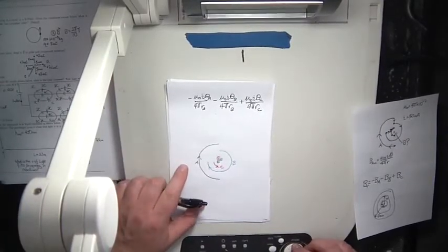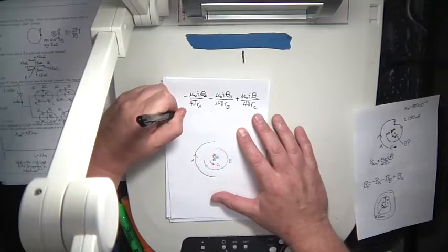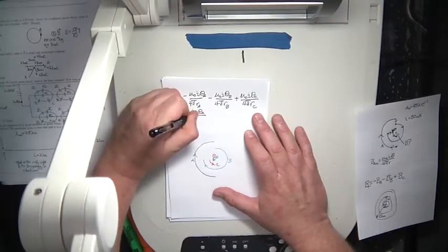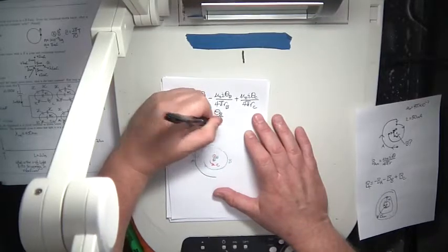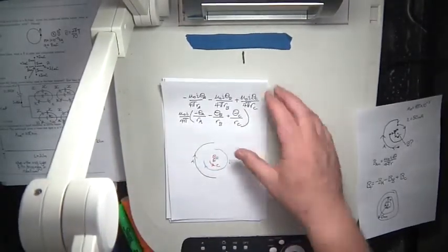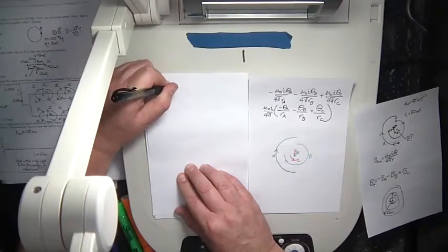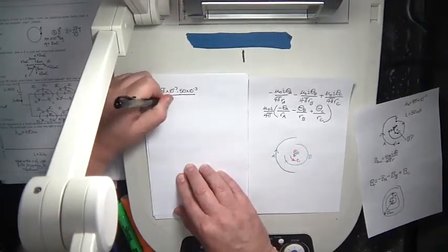Now, when you put these values into the equation, and actually I'm going to do one simple thing. I'm going to have a mu naught I out of 4 pi, which leaves this, just so that I can simplify the equation. This gives you 4 pi 10 negative 7. I is 50 milliamps times 10 to the negative 3. This is 4 pi.